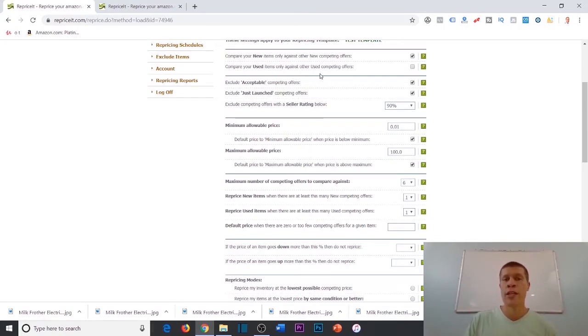So for this specific example, I'm only interested in new items. I can also exclude acceptable conditions, because it's a little more difficult to get the buy box, or even higher up on the actual listing if you go into other competing offers, when you're in an acceptable condition. You can also exclude just launch sellers if you want, or you can unclick them as well.